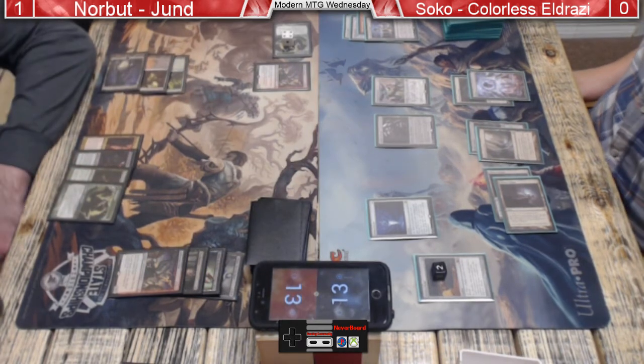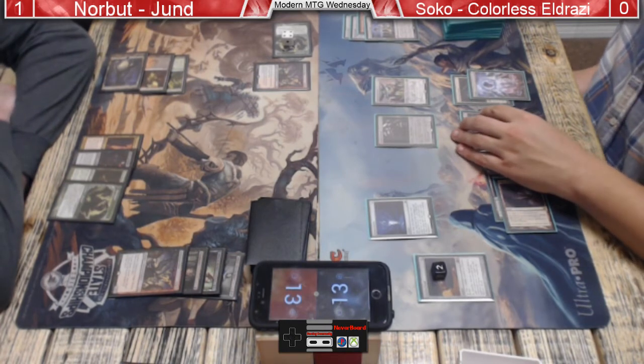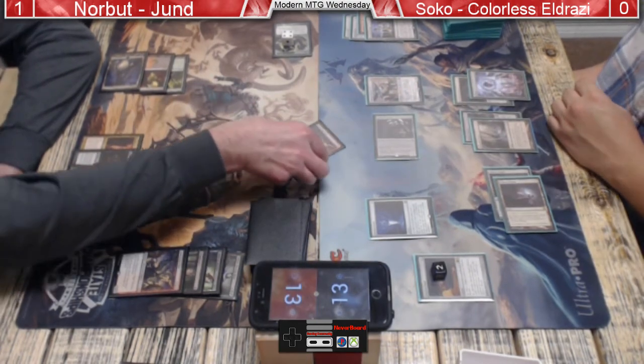I'm not trying to play that. And look at Norbert, he does okay. He's like, you can see my hand for the rest of the game. I never understood why people do that. Just to save them the trouble of having to write down the contents of a player's hand.